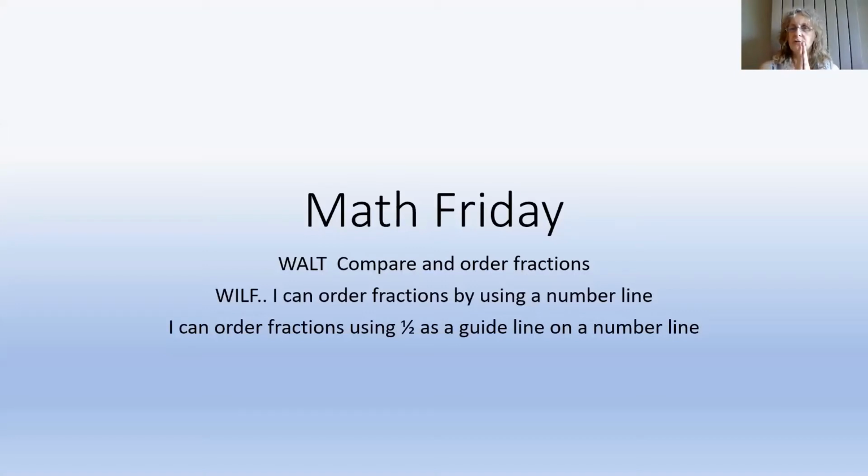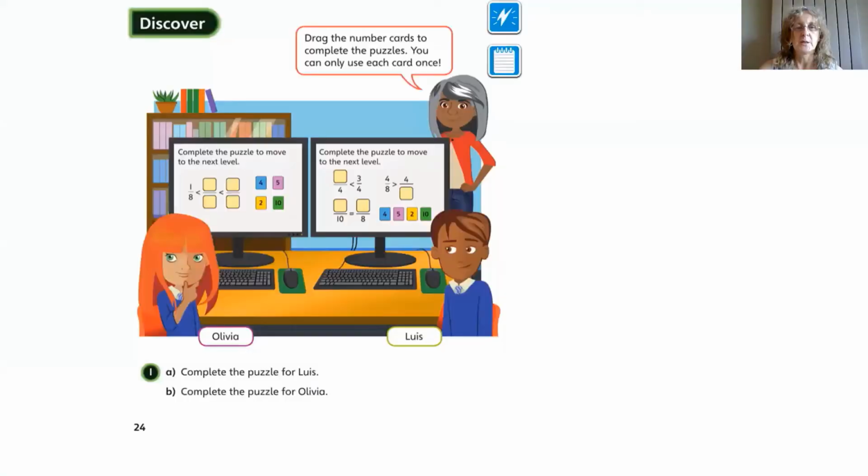And we're going to look at half to see how half helps us, especially when we're ordering fractions. It's almost like a guideline halfway. Let's look at today's then.